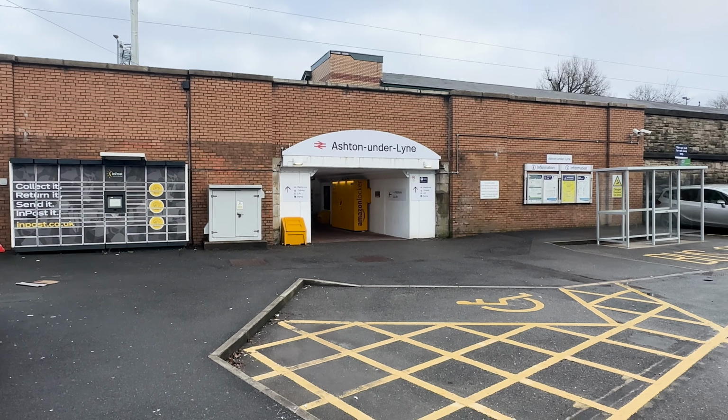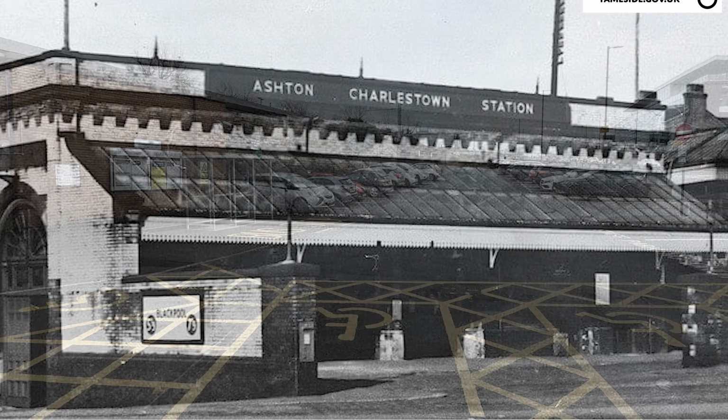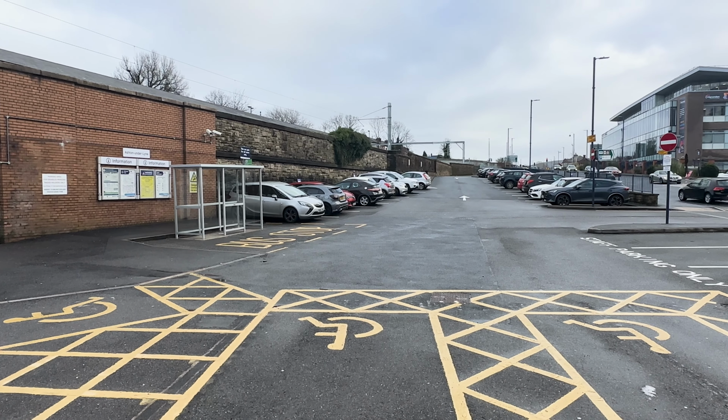The station once had a large booking hall, which is now where the car park is, and a substantial canopy, but as you can see there's not really much left of the old station.